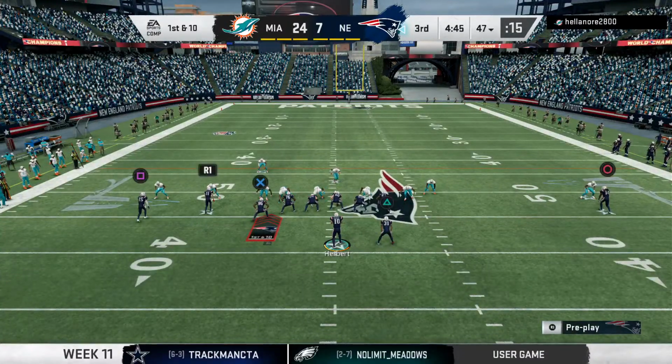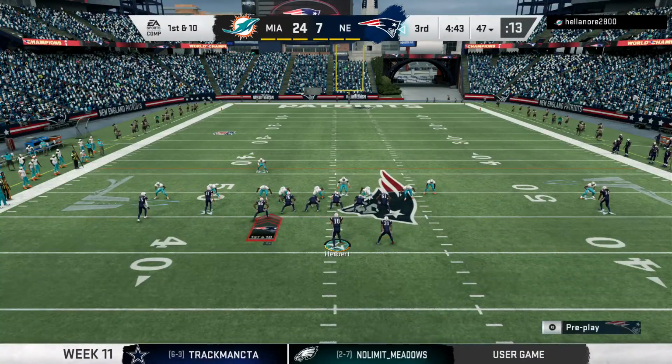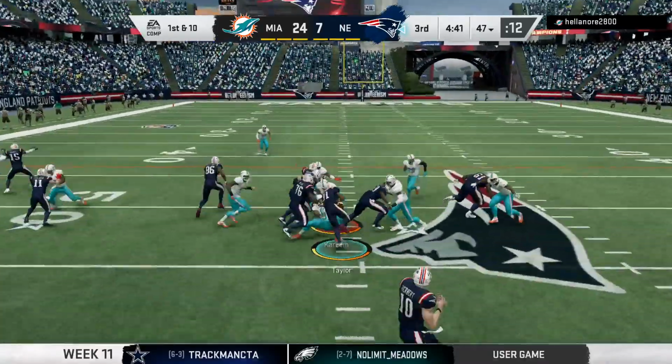1st and 10. Kill. Go. Kill. Turn up. Ready.